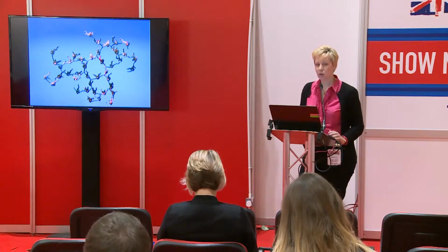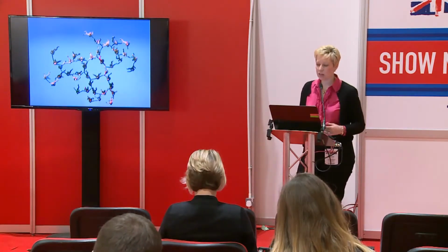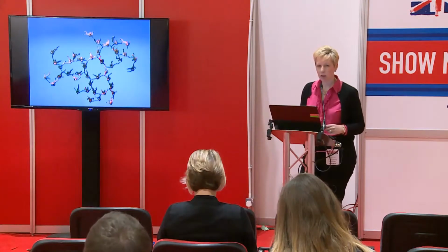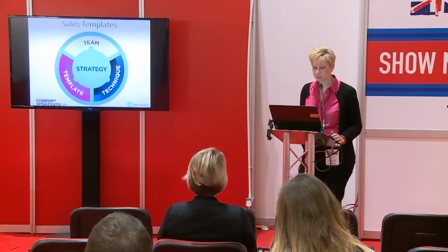And this is a key area where collaboration and using that ethos and thinking differently about how you can build a team to scale can really, really help. The third area in the model was about templates.